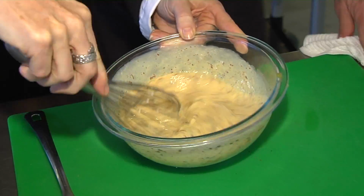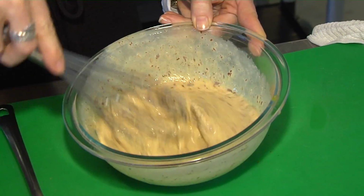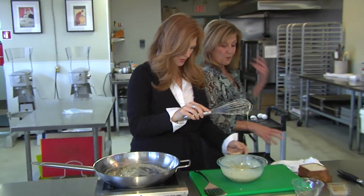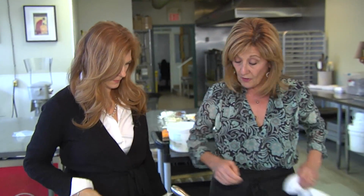In the meantime, I'm just going to go behind you here so I can turn this on. Whoops, I made a mess already. That's okay. That's me in the kitchen, slopping all the time. I want this to get nice and bubbly. Okay, so at this point... Does that look good? Let's see it. Yeah, perfect. Absolutely perfect.